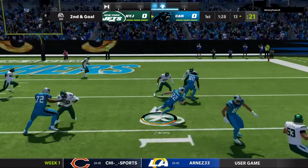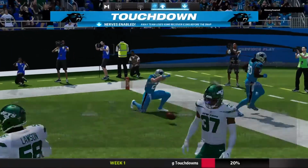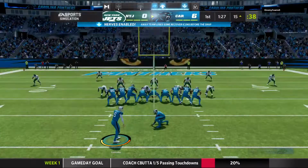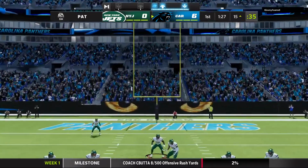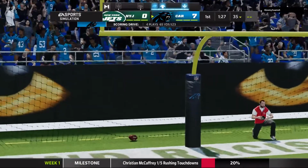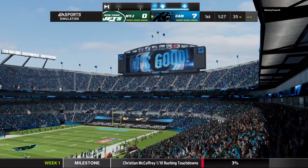Again, McCaffrey. And he will take it across for a Panthers touchdown. Christian McCaffrey, a 13-yard touchdown run. And the Panthers are on the board here first in the season opener. Gonzalez able to tack on the PAT. And that makes the score 7-0.